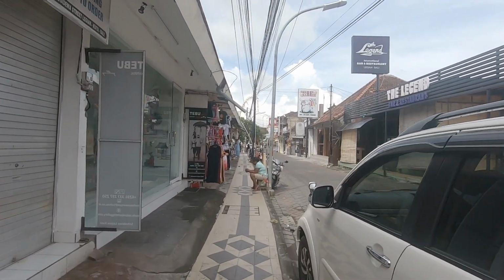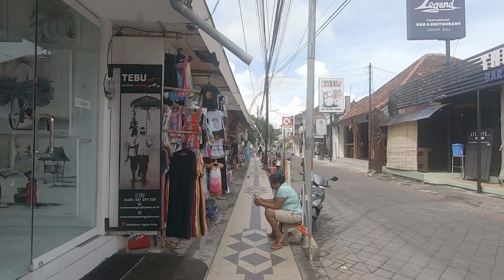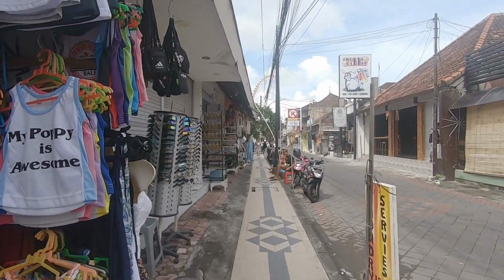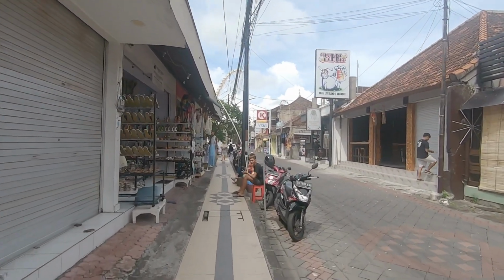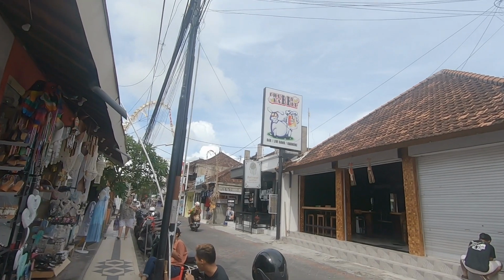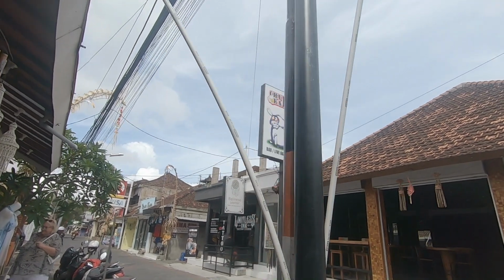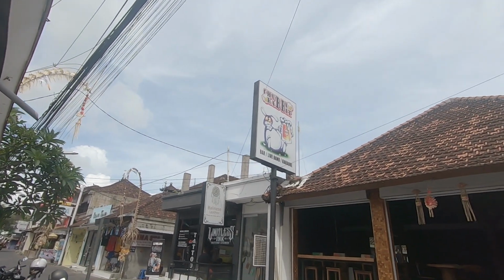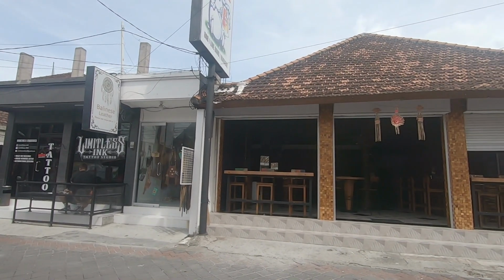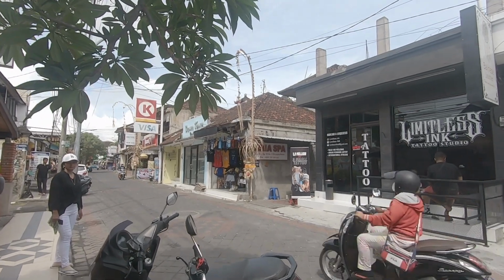So, I think many people know about this lane. It's so popular, and this lane is located in between Padma Street and Melasti Street. There is a restaurant over there. I can't read the name of the restaurant. I need someone to help me. If you guys know about this restaurant name, please put a comment down below. Would like to hear it.